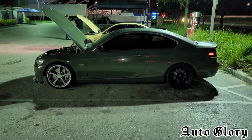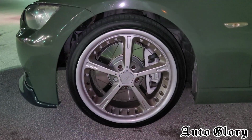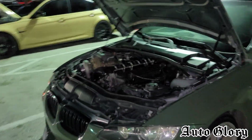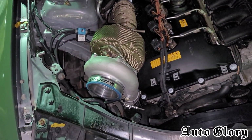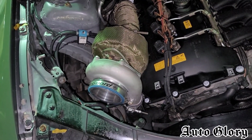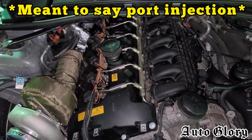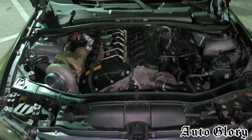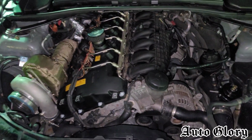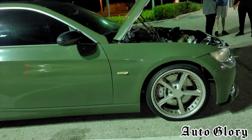So what I've got right here in front of me is a 2007 BMW 335i. Now this car is equipped with the M54 engine, and it also has a Pulsar GTX3584 turbo, direct injection, a full exhaust system, an upgraded intercooler, and it's running on E85. The owner said this car made almost 590 wheel horsepower on the dyno, and it is equipped with the automatic transmission.